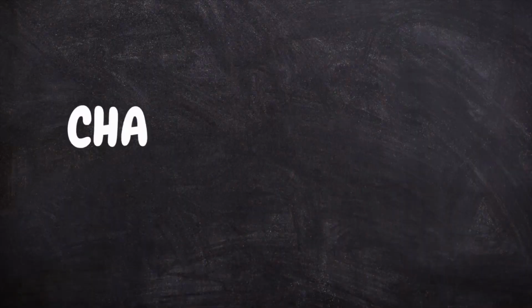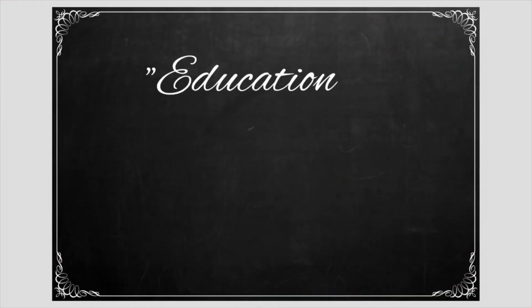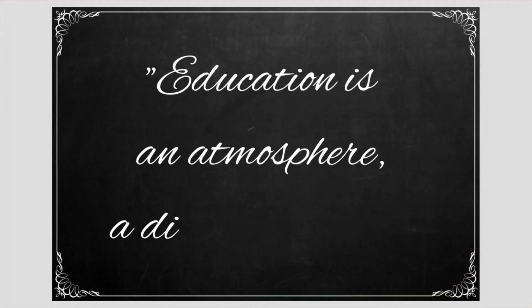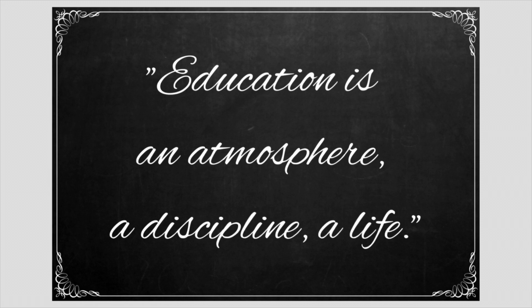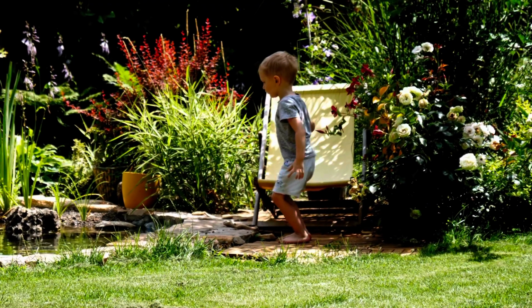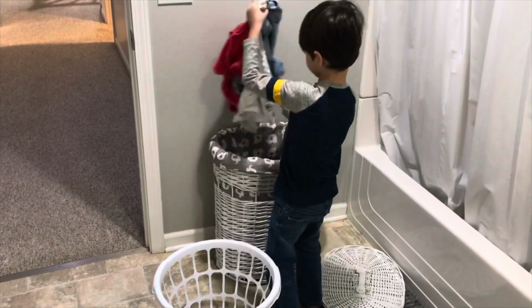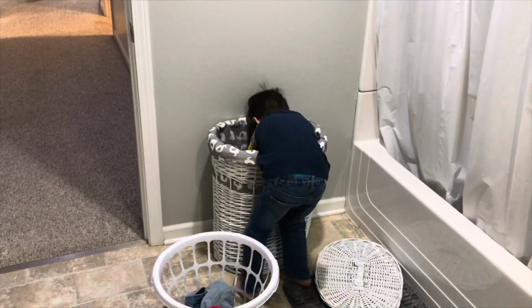The next method is the Charlotte Mason method. Now, this was developed by Charlotte Mason, who was a British educator in the late 1800s to early 1900s. She has been quoted to have said that education is an atmosphere, a discipline, a life. An atmosphere, meaning that she believed that a child learns from their everyday environment. A discipline, because the Charlotte Mason method strives to focus on creating good habits and good character.